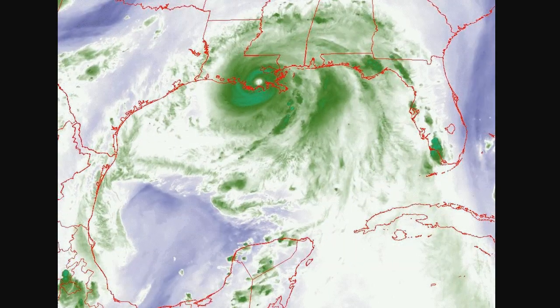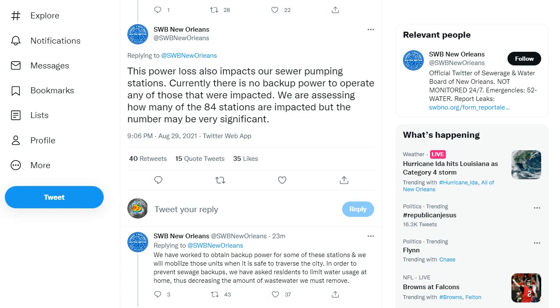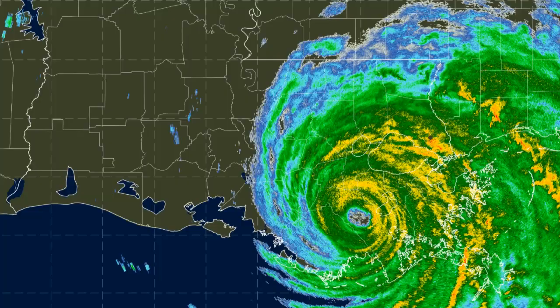But all of this moisture and flooding and the power outages are causing problems for the pump. This is the Sewage and Water Treatment Board of New Orleans, and look at what they say. The power loss impacts the sewer pumping. There is no backup power to operate any of them, and there could be 84 stations impacted. The bottom line, every drop of water that falls in the city of New Orleans has to be pumped out. And we are having problems with the pumps, especially if the power's out.